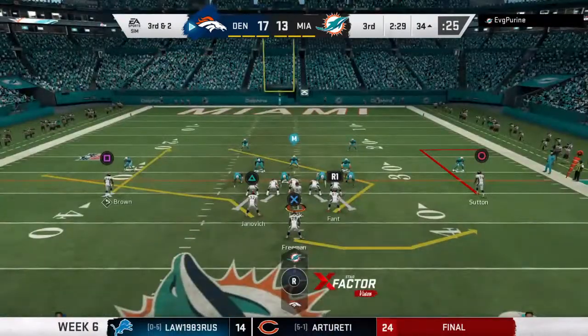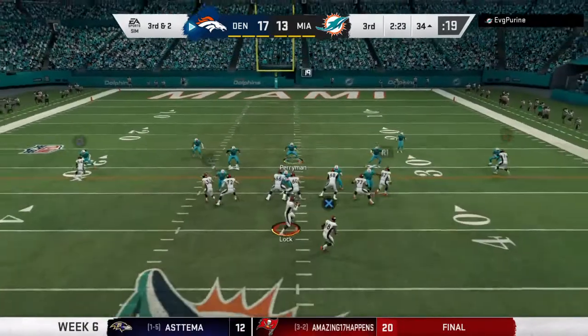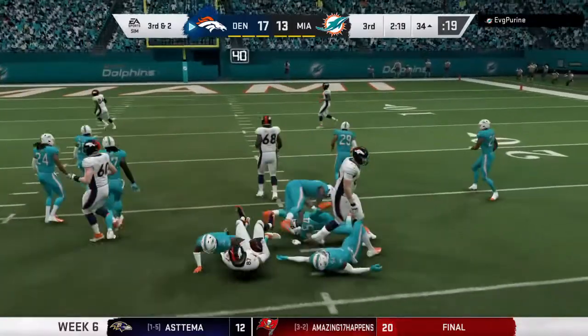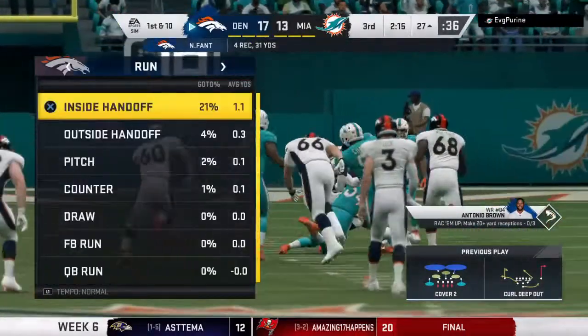They're trying to keep the drive going. This will be play number 8. It's 3rd and 2. Locke's going to throw. This is the tight end Fant, and he's able to pick up the first before he's taken down at the 27.